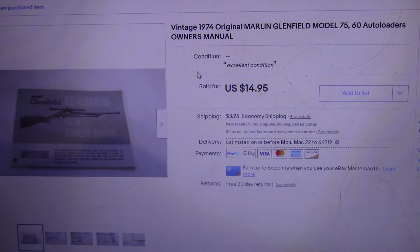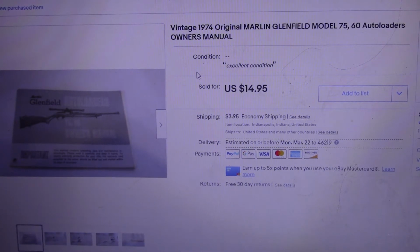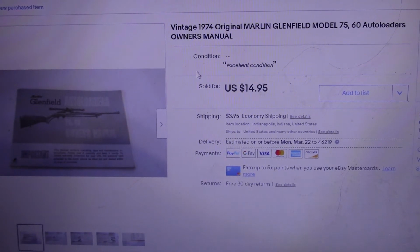This is a vintage 1974 owner's manual for a Marlin rifle. This was in my $4 box haul. I bought a big box of ephemera. This one's actually on the thumbnail.